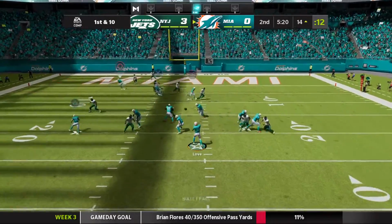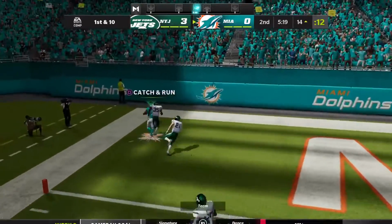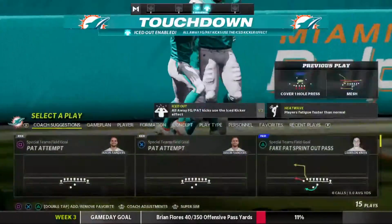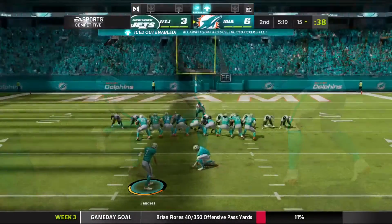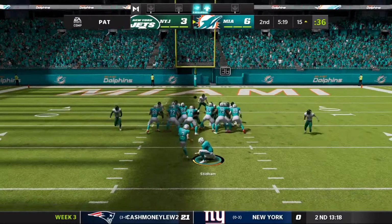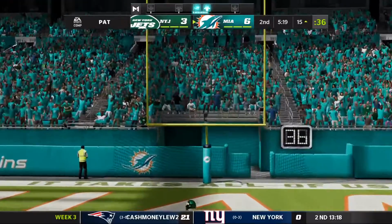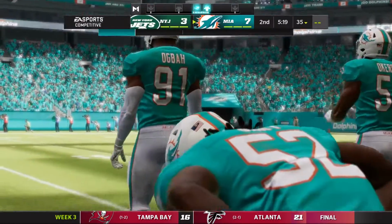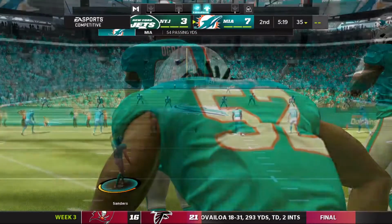Inside the red zone here, they'll look to throw. That is caught by Waddle. Touchdown, Miami. Jalen Waddle, his 3rd touchdown now on the year. And the Dolphins have taken the lead. Extra point up and good by Sanders. And that makes it a 7-3 lead.